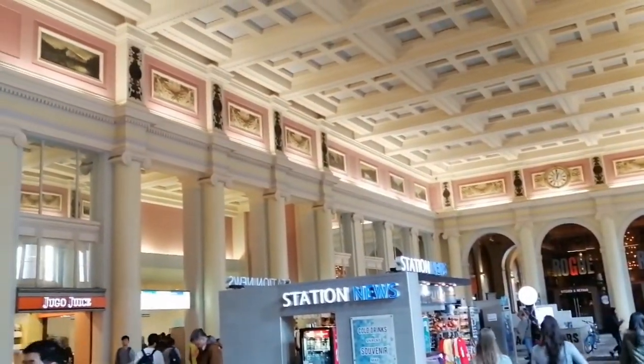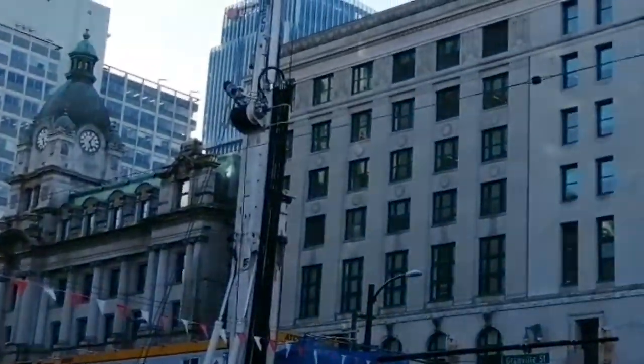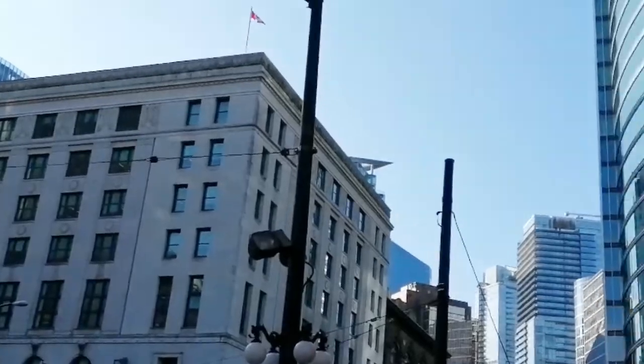This station is located in an old historic station building. Above the earth we see a mixture of old houses from the Victorian era and glass palaces of modern times.